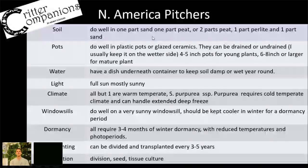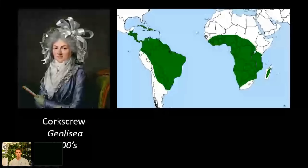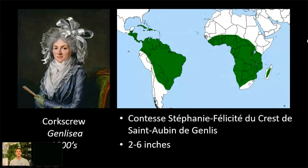The next group of carnivorous plants that are kind of lumped together for no other reason other than they're aquatic are these 3. You have the bladderworts, the water wheel, and the corkscrew plant. In the 1800s, this person, I don't think she was even interested in carnivorous plants, but somebody liked how she was philanthropic and she was a teacher in France, so they named the genus after her. And these are the corkscrew plants. They're 2 to 6 inches in length, and this is where they're found. And because of where they're found, their conservation, unlike the Venus flytrap, is very good. And that's because they're found in places where it's hard to get to.